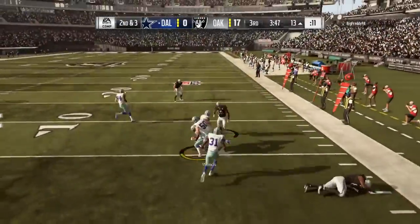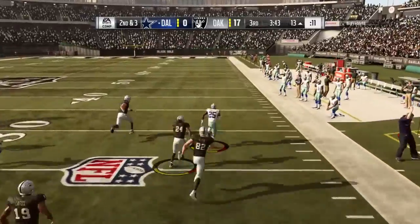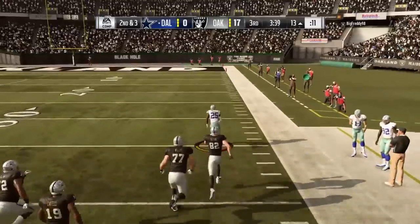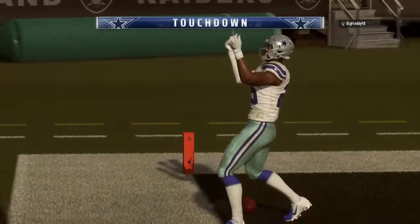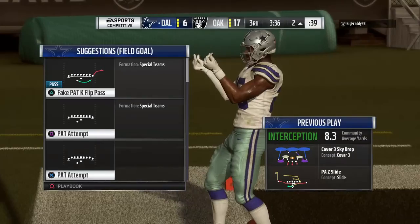And for a 3rd time tonight, he's intercepted. Picked off down near the 5. Accelerating, and off he goes. And he takes this one back into the end zone, and the Cowboy defense has a touchdown.